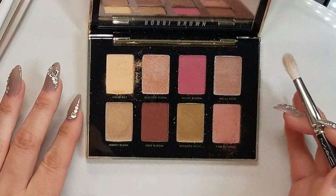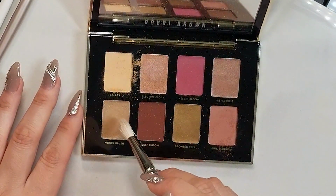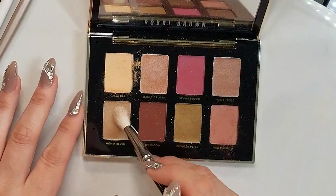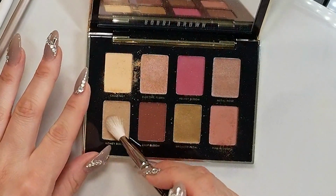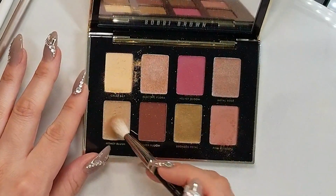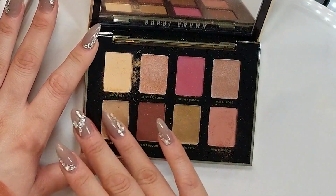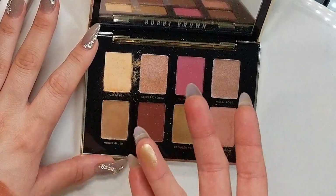All right, so I'm gonna go in with a MAC 222, and I'm actually going to pick up this one called Honey Blush, which I think is a beautiful color. This might work better with my finger, but I really want to pick it up on my brush. I'm going to go in here to my inner corner. Yeah, definitely it's going to work better with my finger, so we're going to take that on my finger.